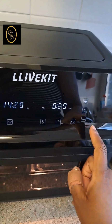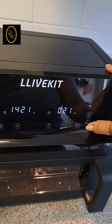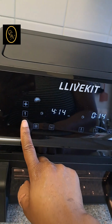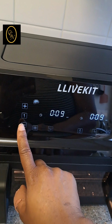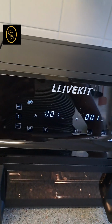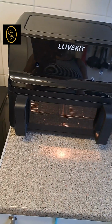It's such a shame that it takes forever to reduce this time. It's going down. I need to see if I can reduce the time on this one. 10, 9, 7, 6, 5, 4, 3, 2, 1, and then it goes off. So that's how it goes off.